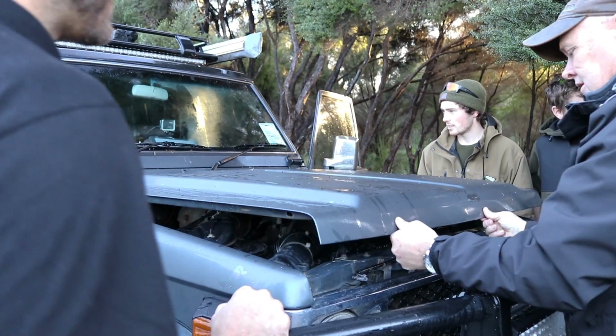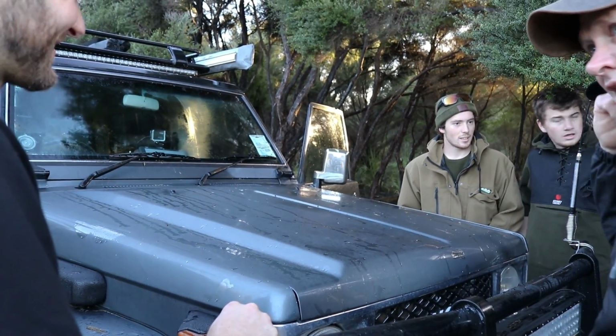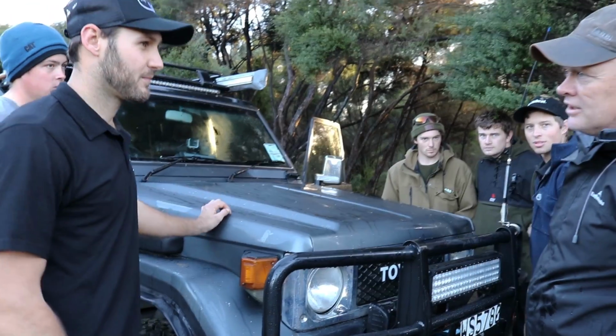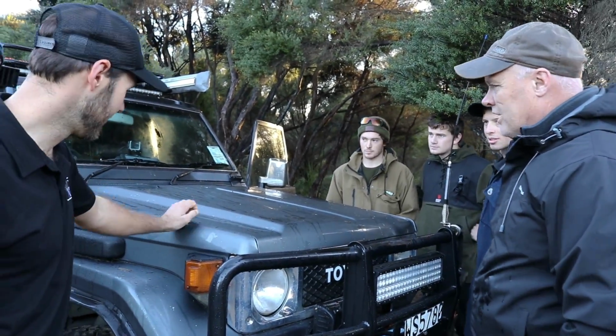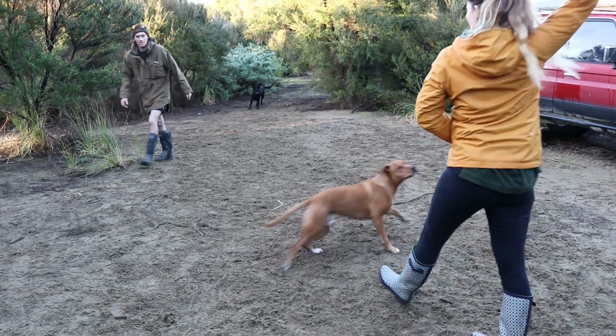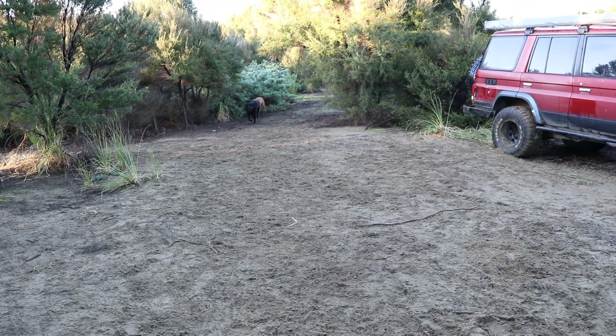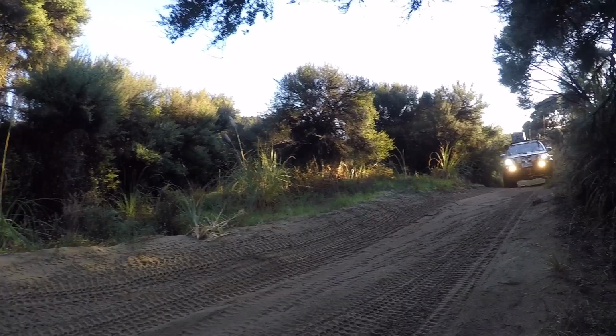Mine's got a 40 series 3B in it. Yeah. And you just can't keep up. So this is effectively a 4-cylinder version of the 1H one. Yep. Yeah. Brilliant. Oh my gosh, Tess, you got it!